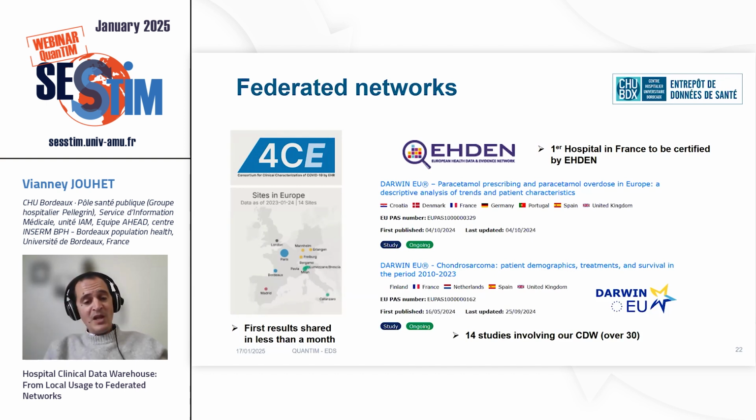Meaning that our specific clinical data warehouse for the federated network is able to adapt to different networks, and also we have an organization that enables our involvement in the studies. That is something that is really positive from our point of view.